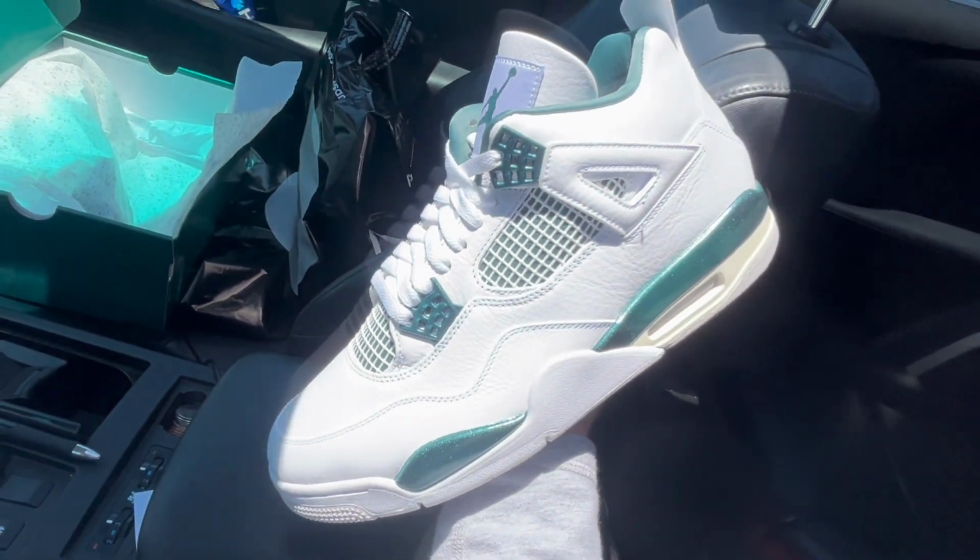Who cares? No, they did not have the denim AJ ones. So, unfortunately, we didn't get those. But I did already pick up a pair at Sneaker Politics News.